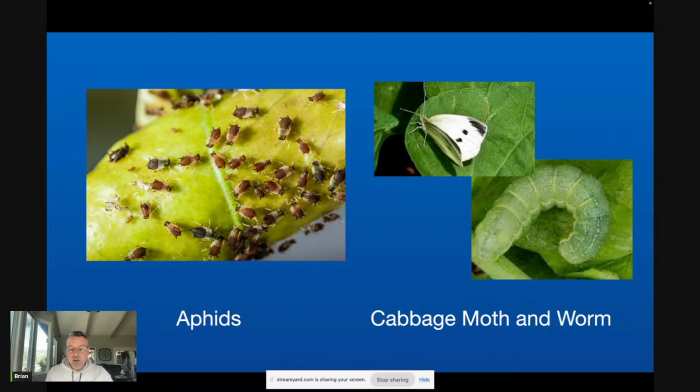Now, ladybug larvae can eat up to 250 aphids per day, just one. And hoverfly larvae will eat aphids as well as the cabbage worms themselves. I still had to pick a few worms off of the plant, some of the bigger ones, but I never had to return to spraying neem oil or BT.